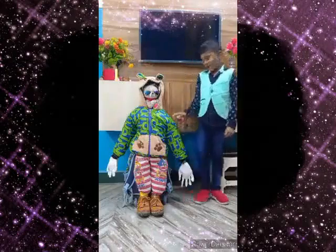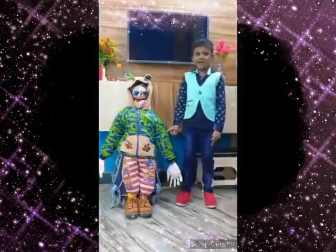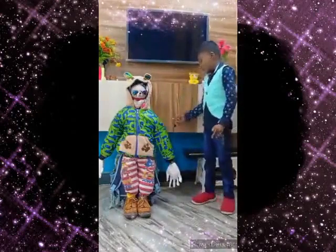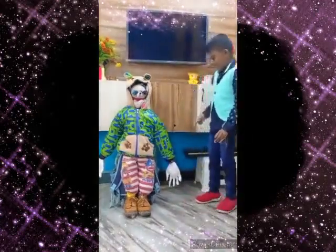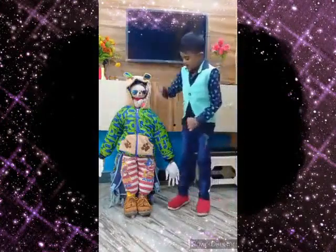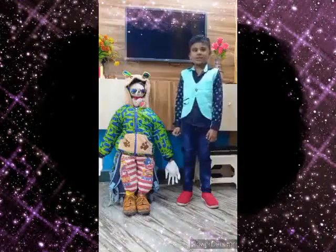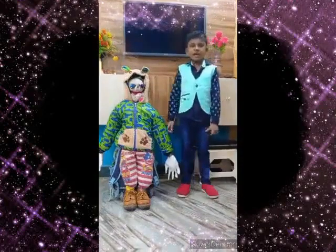I made this big doll using my wool jerkin, pant, shoe, and school bag, slipper for face, and gloves for hands. I stuffed newspaper for body. I made this in June month. So, I call it June.